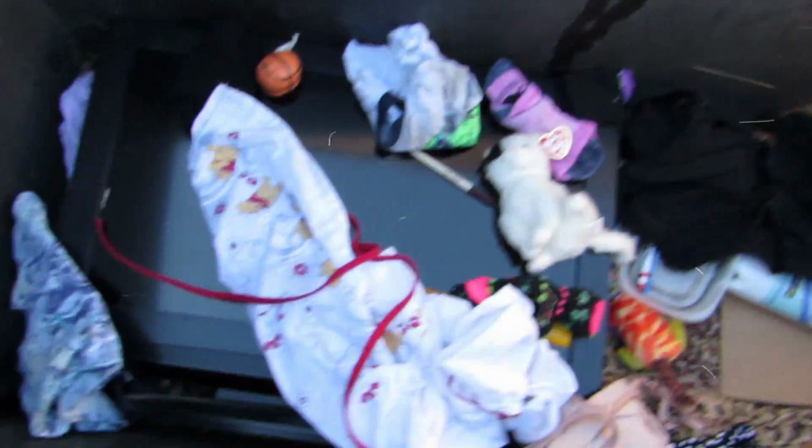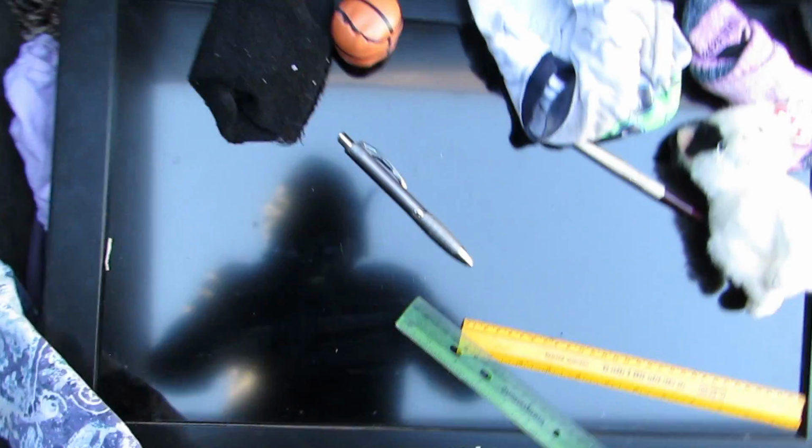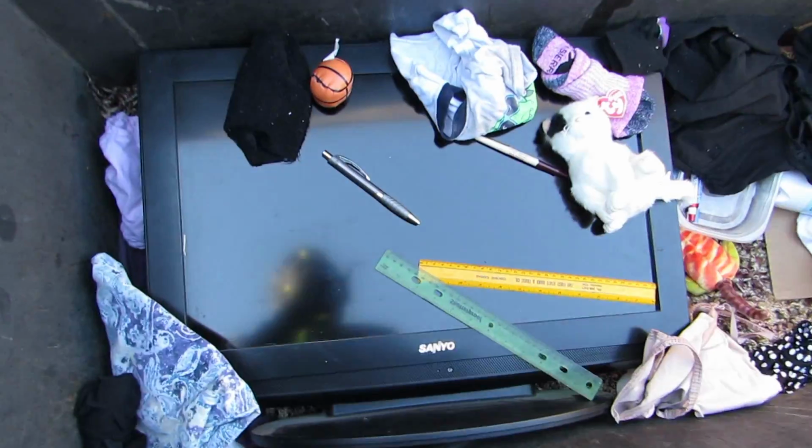Okay, this is amazing. Look at this. A TV. Yeah, I just noticed that when I took all the clothes out. I can't believe it. I don't know if it works. Last one I found didn't work. It was all smashed a long time ago. A flat screen like this. Hopefully this one works. Who knows? They hate electronics. I don't know why.